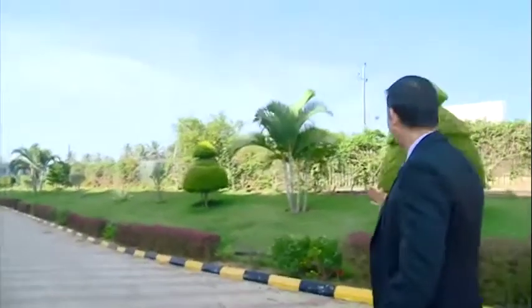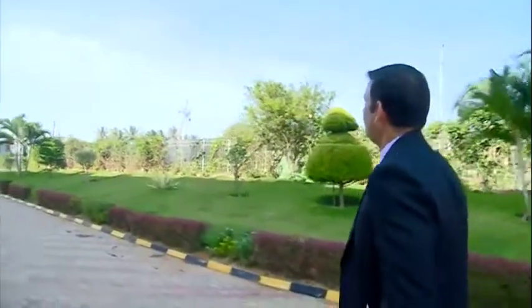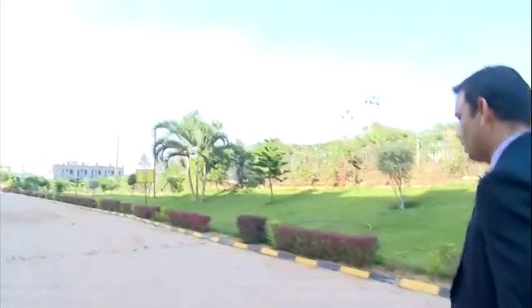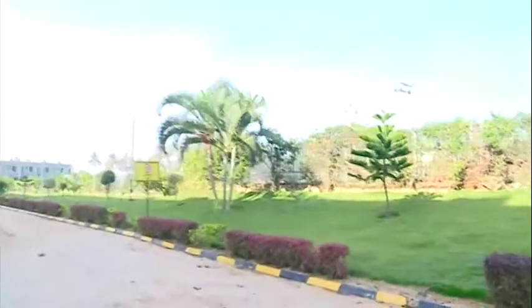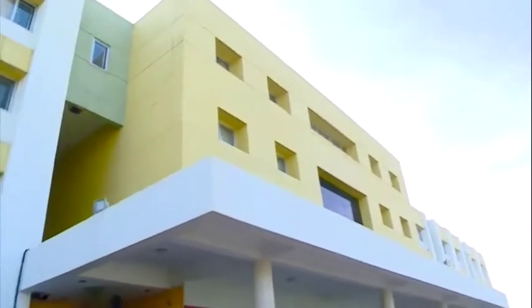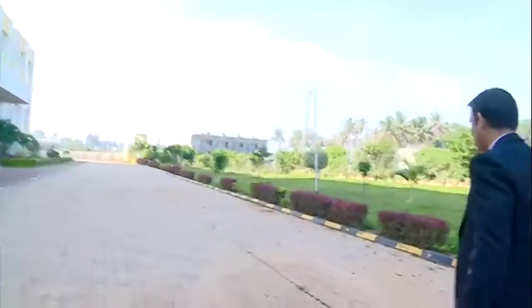Now as I'm moving towards the right, you can see the wall with the garden here. From gate number 1, the main gate, to gate 2, the rear gate, is almost 200 meters. Now this is the main building. We are right now passing the front portion of the school.